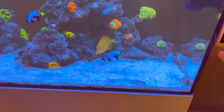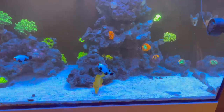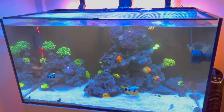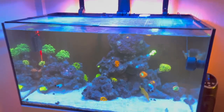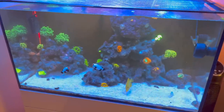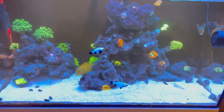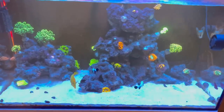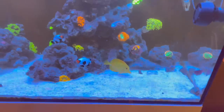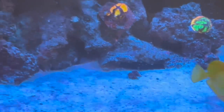Let's see if we can focus a little bit. And then one hangs out usually in the back. Guys, look how cool that is. I've always wanted to have an eel. The exposure today, guys, is terrible on the camera, so I do apologize, but I've always wanted an eel, and I saw these at an LFS years ago, and always wanted them, because they look like eels, and they're 100% reef safe. So, no complaints.